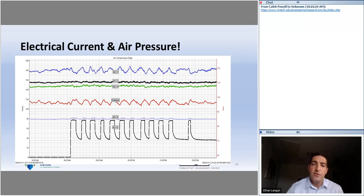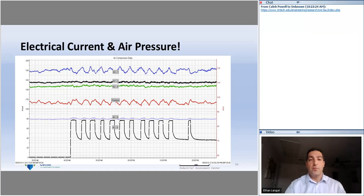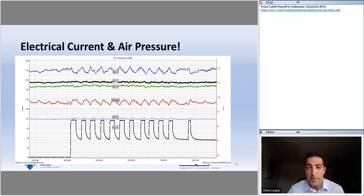Then when you use your current transducers and pressure sensors, you can create a profile like this. The red one is pressure. You can read it on this axis. And the remaining are current transducers that you can read on this amp axis. You can see that if you have multiple compressors, some of them are base loading for you, in this case the black one and green one, and some of them are doing the trimming for you, providing those little bits of air as needed. So in this case, this looks like a load-unload machine.